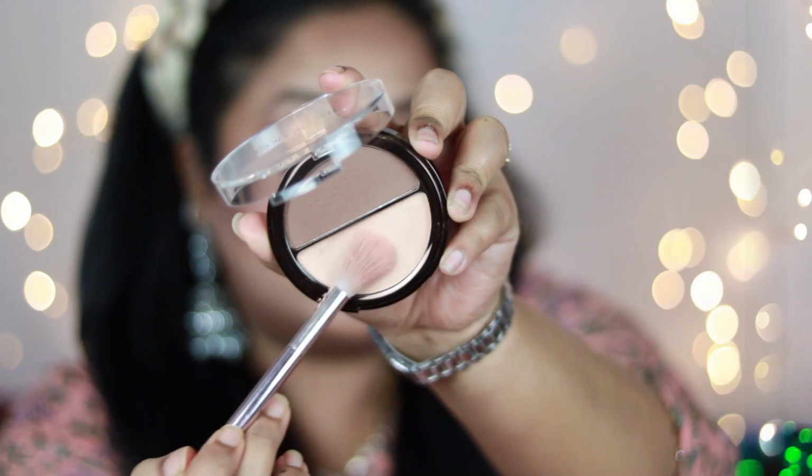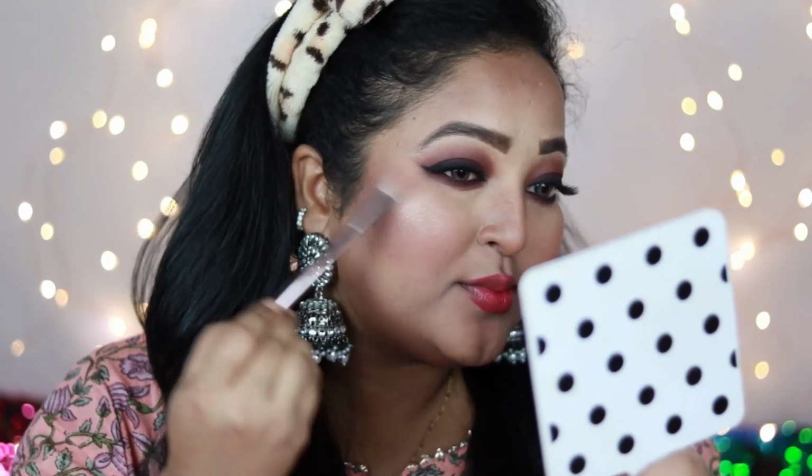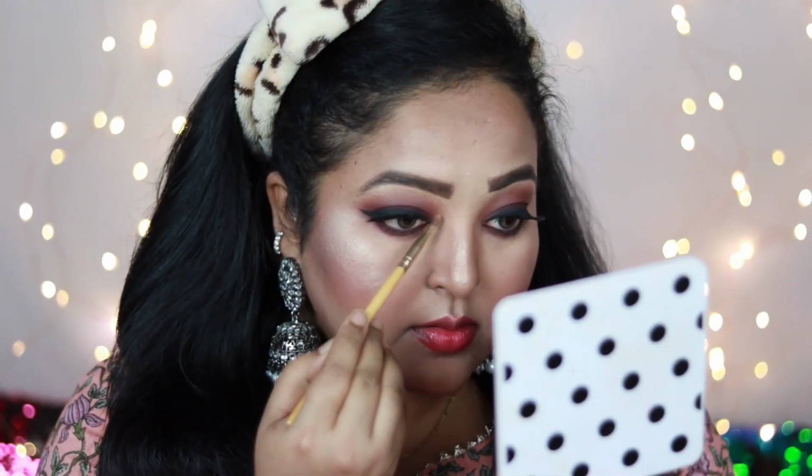Now taking this highlighter from the same contour kit, I'm going to apply it on the highest points of my face, on my cheekbones, on my forehead, and this is also a great highlighter, guys. It's so finely milled, it doesn't emphasize the texture of your skin. It's a very nice everyday sort of highlighter which is going to add a lot of glow on your face without emphasizing its texture.